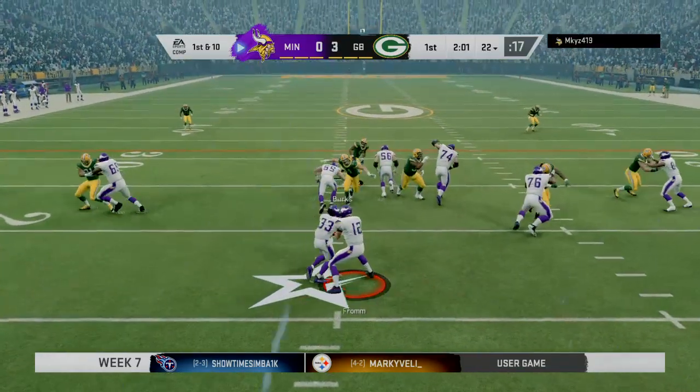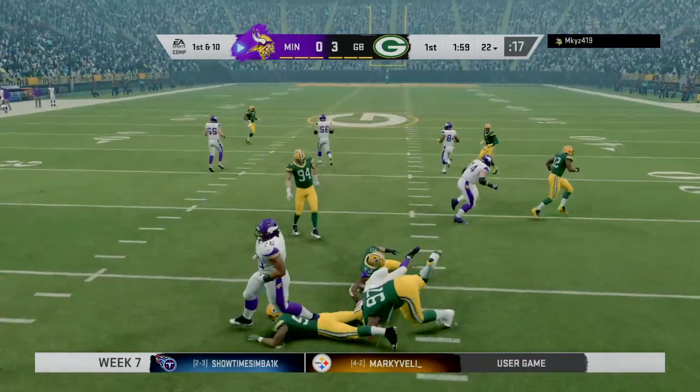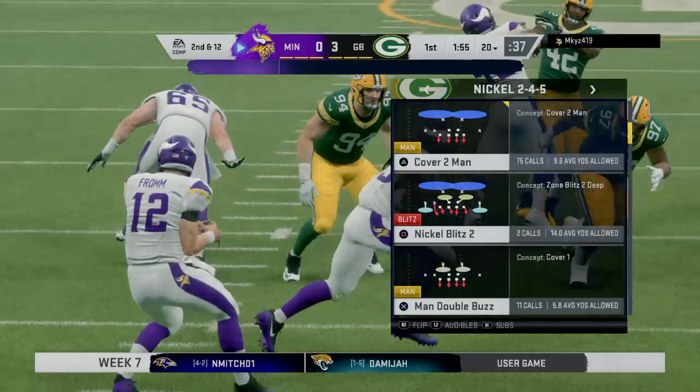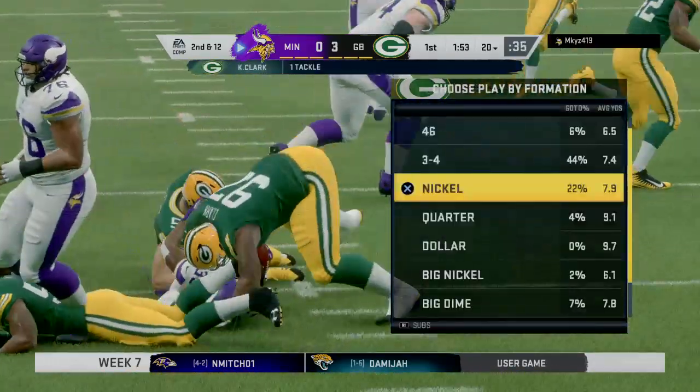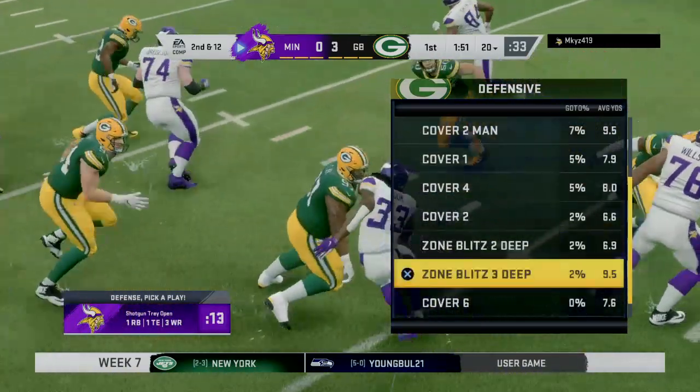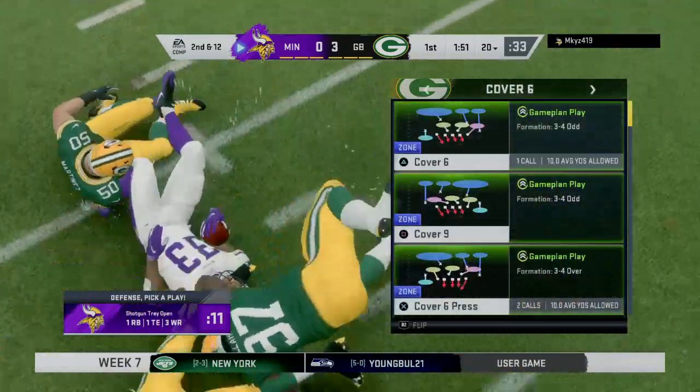Check. Ready? Now the first carry for Dalvin Cook. And he is met quickly in the backfield. Down he goes, folded like a lawn chair. Up front, the struggles continue for this offense among the line. What can they do? Change the play calling?